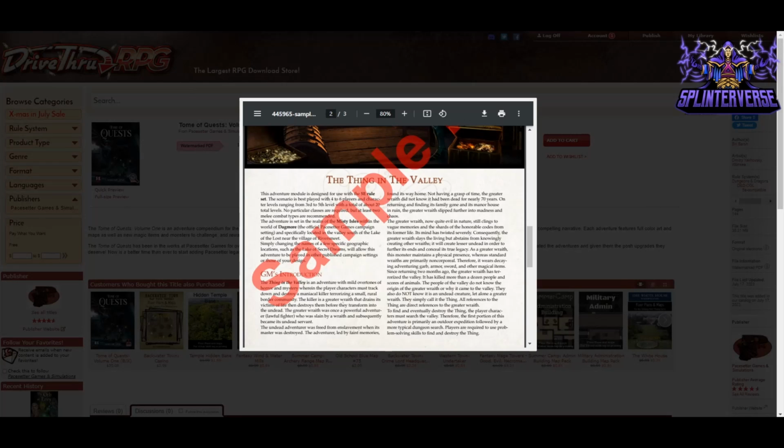It's called The Thing in the Valley. And it says it's for 4 to 6 players and characters levels ranging from 3 to 5 with a total of about 20 levels. So it says the adventure is set within the realm of the Misty Isles within the world of Dagmor, and specifically located in the valleys south of the Lake of the Lost near the village of Riversmeet. So yeah, they're going to give you some of the Pacesetter settings in here.